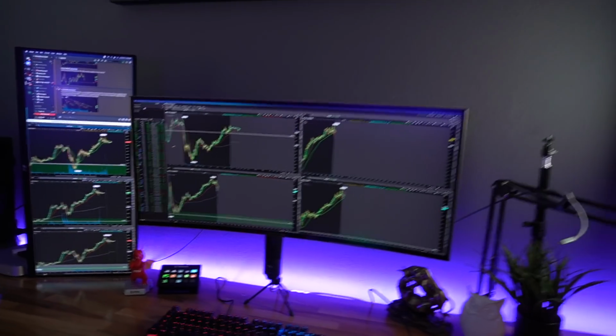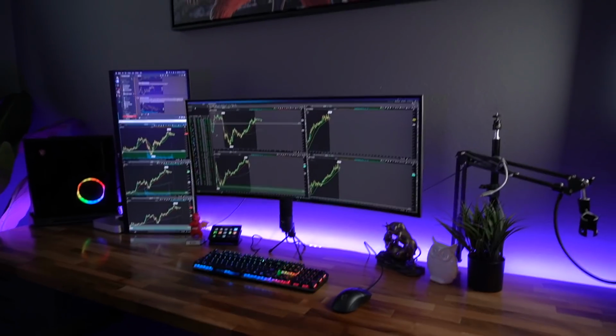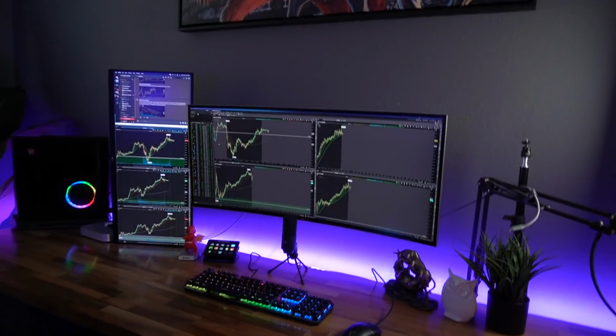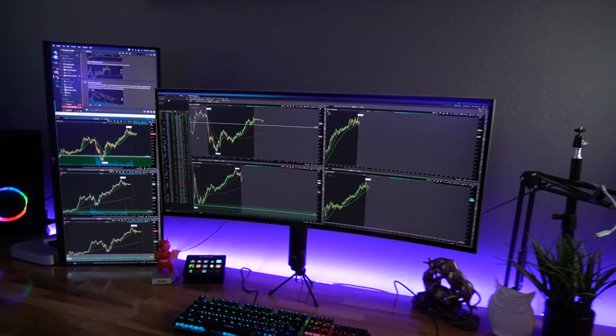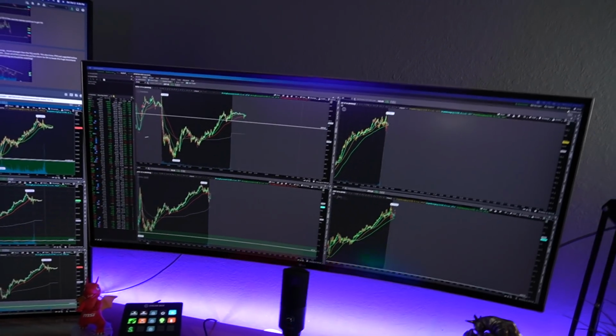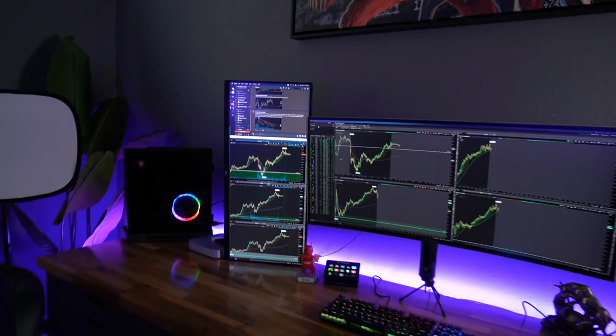On the right side, I'll usually go between 4 and 8 charts. It sort of depends on how many stocks I'm watching that day, what's interesting, how many stocks are moving. That is where my main view is. And I'll also throw my account up there as well when I'm opening trades and when I'm looking at specific trades. Up there on the left side, you're going to see the Discord chat.